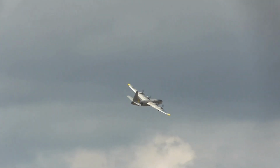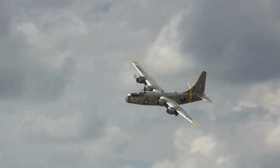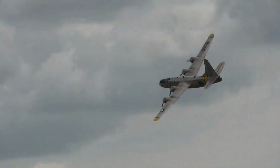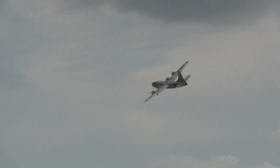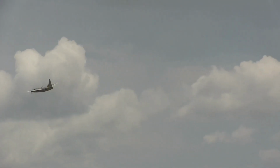Prove the Navy has successfully used the B-24 Liberator or PB4Y to drive the air. As we watch these historic aircraft in flight, right now we're going to listen to the beautiful sights and sounds of that Rolls-Royce Merlin-powered Super.